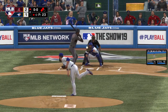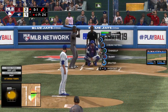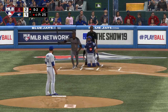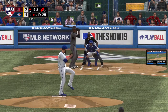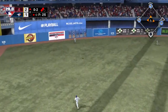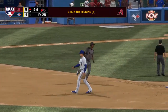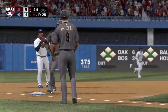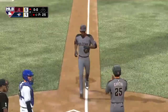Stepping in now, number 14. Late on that one as it's fouled off to the left side. He's got a chance to add to this early lead as he'll bat with a couple of guys in scoring position. Another one fouled off, and he's quickly behind 0-2. He takes it to the opposite field, high and deep to left. Gurriel going back, gone into the home bullpen for a home run. So a 3-run blast to straightaway left, and it's suddenly a 5-1 ball game.